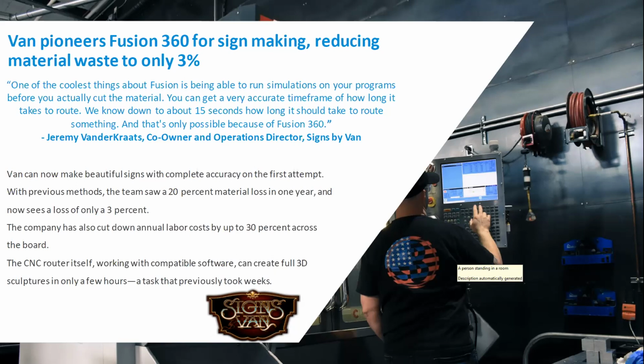and he was planning to design or sell 3D models of the signs. So he bought Fusion 360 along with the machining extension, and with the very first attempt, he was able to cover up losses of 1 year, from 20% to 3%. And he also reduced the labor cost by 30%. Earlier, they were taking a few weeks to create a sculpture in 3D format, but with Fusion 360 with machining extension, they were able to do it in hours. The best thing which Jeremy liked about Fusion 360 is that you are able to run the simulation programs before you actually cut the material, which is saving time and making a quality product. So he liked the simulation part the most in Fusion 360.